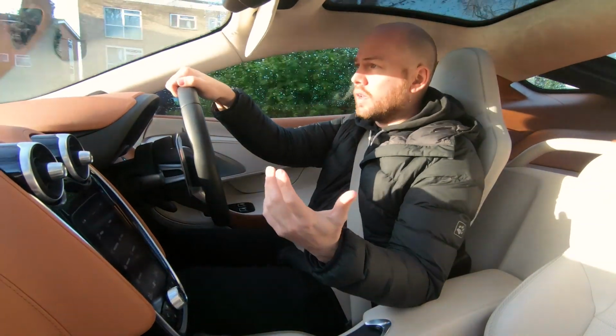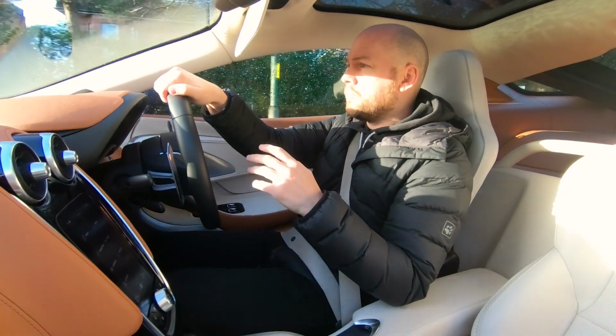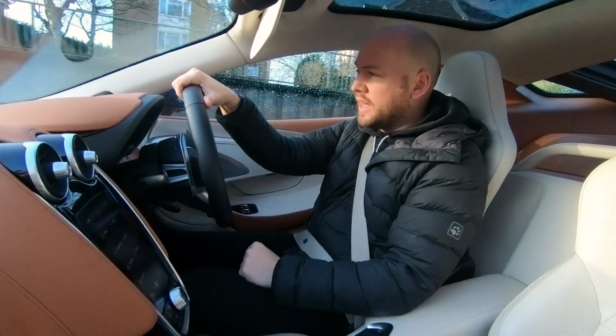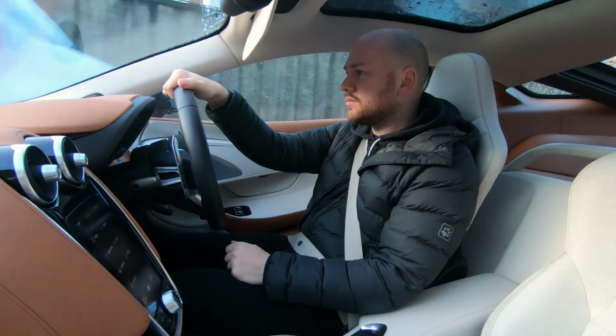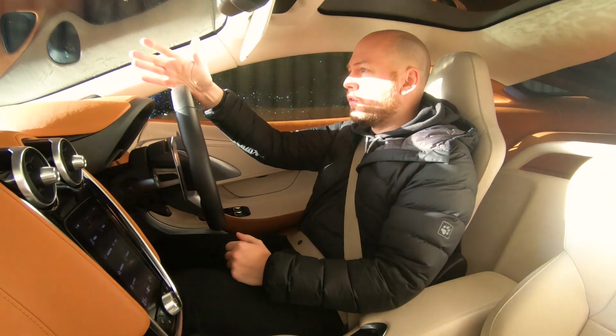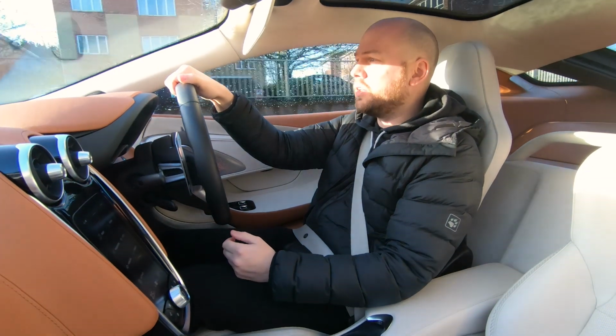So yeah, I won't go on and on. Can you do a morning commute in it? Yes, you can. Very, very easily. Cruising along now, 30 miles an hour. I'm in 4th gear. It's quiet, it's comfortable, it's refined.